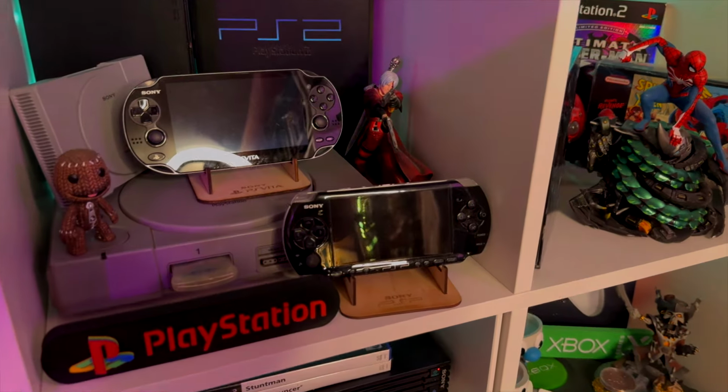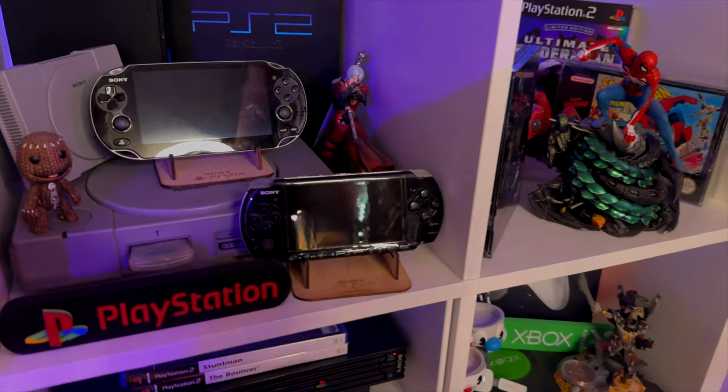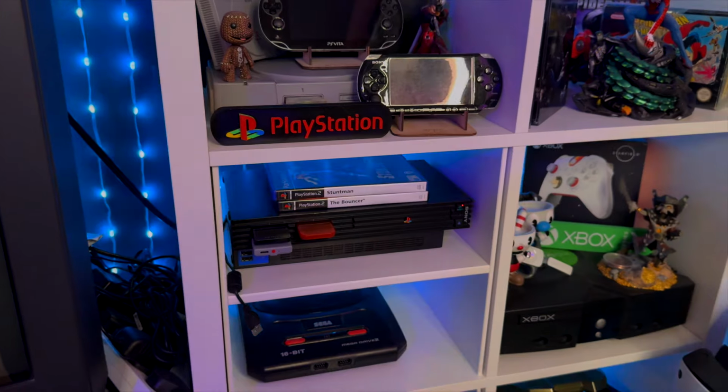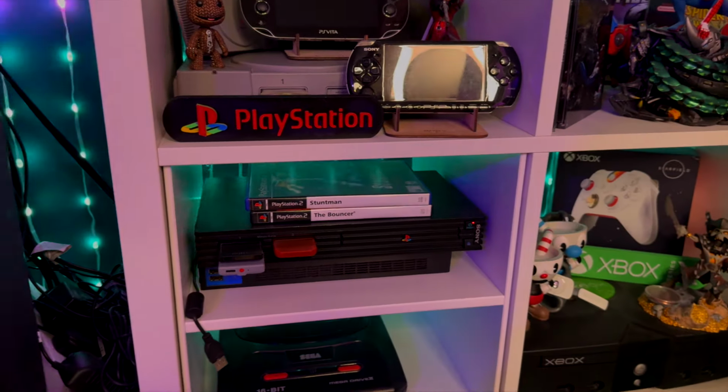And then I've got a PSP here and a PS Vita. I owned a PSP back in the day. That's not my original one. I never owned a Vita, and I do like it though.